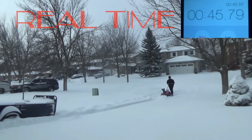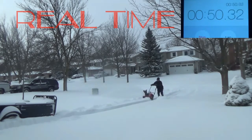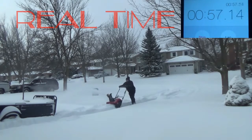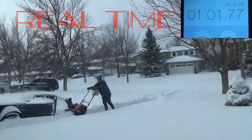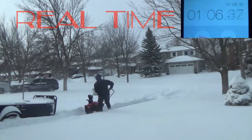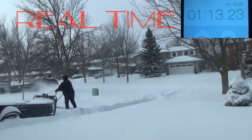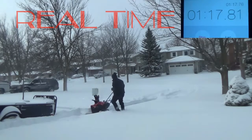Some years it's not any. So here I am, fairly early in the morning. Most of the folks are still inside and haven't gotten out to do theirs. I would say that 80% of the people have snowblowers on my street. However, almost all of them have the two-stage versions, which are much bigger. The rear wheels are bigger, and I wanted to do a product demo on this single-stage blower.